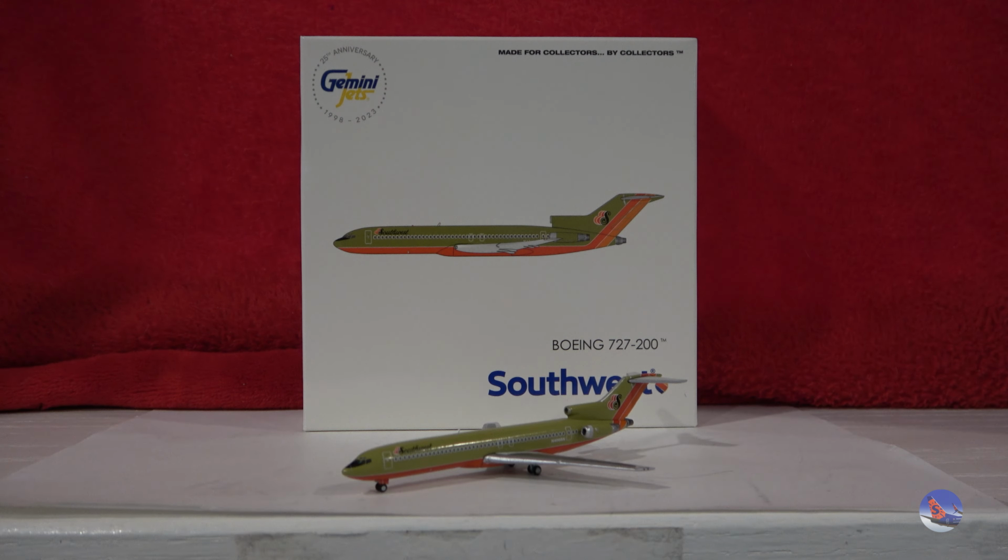So that makes me very confident that we'll see more 727s in the future. I know there are several subjects that have yet to be made from the 722 from Gemini Jets. And of course also Aero Classics, just to play fair to both companies, since they have their own respective 727 molds at the moment.